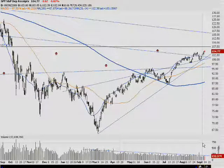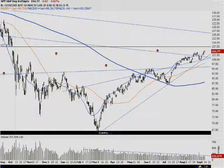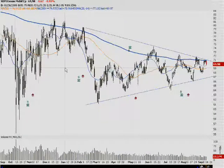Friday we had some selling, and I think we're going to start this week with some selling, so I'm going to keep an eye on it. Tuesday, Wednesday, Thursday, I think we got a lot of news coming out, so that could be interesting. Let's go on to some quick plays, and I'm going to shut this thing off for today.